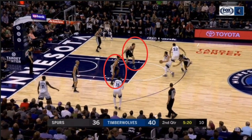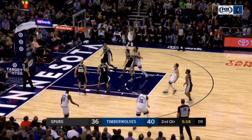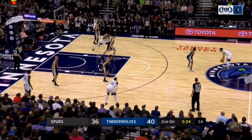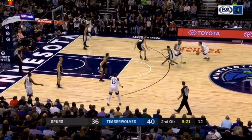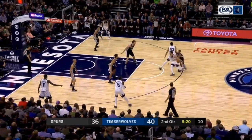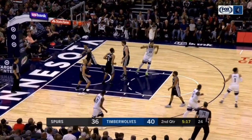They're sinking right in the lane, basically daring Tyus Jones to shoot or to pass it out to Shabazz Muhammad to shoot. This is what's called drop coverage on the defensive side of the ball. It's something that the Spurs employed throughout the whole game. Basically they were daring Tyus Jones to shoot, and I love the confidence on this shot as he just comes off, pulls the trigger, and drains the basket. That's absolutely huge.